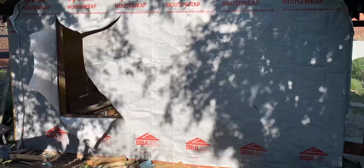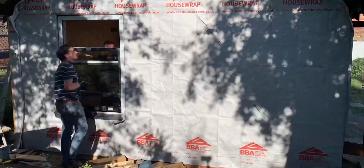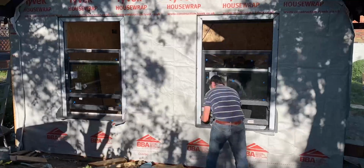Finally the windows arrive and we're able to clad the outer wall. I painted the cladding whilst we were waiting for the windows to arrive.